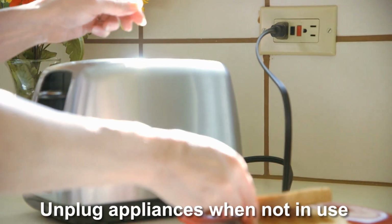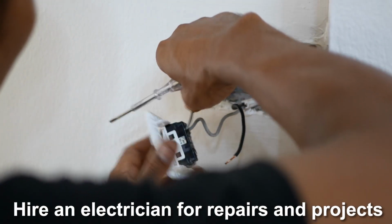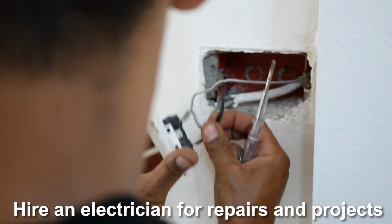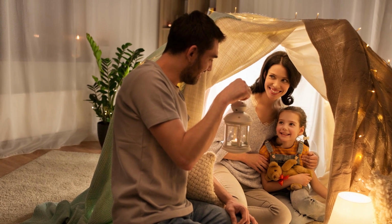Unplug appliances like toasters when not in use. Keep them far away from water to avoid electrocution hazards. Finally, have a professional licensed electrician do any electrical work on your home. Avoid DIY electrical projects or repairs. Help protect your family and community by practicing these sensible steps to safety.